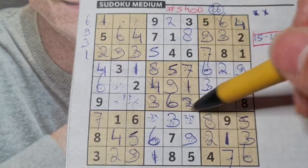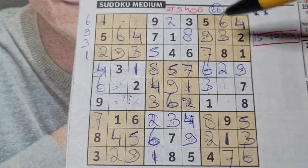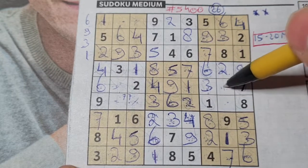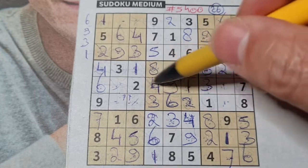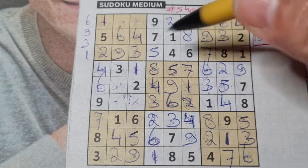2 and the 4, well, we have a 2 in this column. No 2 there, 2 should be here, and the 4 goes there. 2 missing numbers in this big square. The 4 is missing and the 5 is missing. We have a 4 in the middle row. No 4 there. 4 should be here, and a 5 goes there.